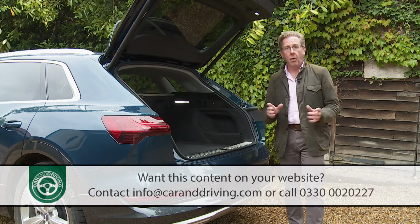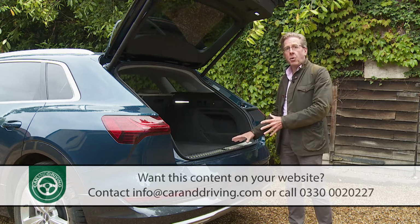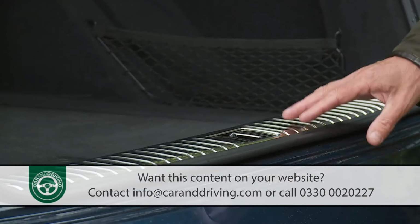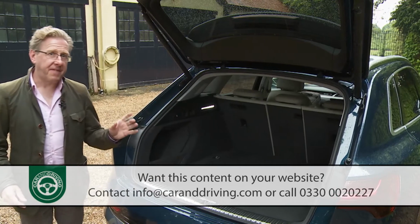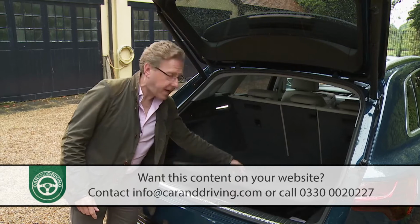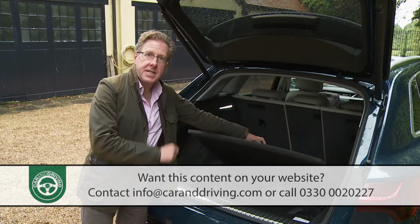Unfortunately, unlike all three of those competitors, you have to negotiate this high loading lip in order to reach the cargo area, and that's topped by this rather impractical silver panel which will quickly attract scratches and scrapes. More positively, you get some useful underfloor storage space, though of course much of it will be used up if you're wise enough to specify the optional spare wheel that sits in this deep well.